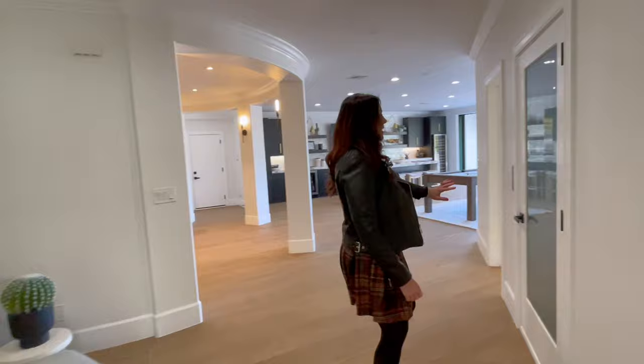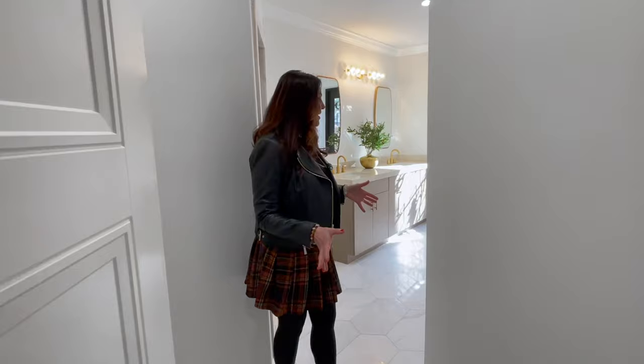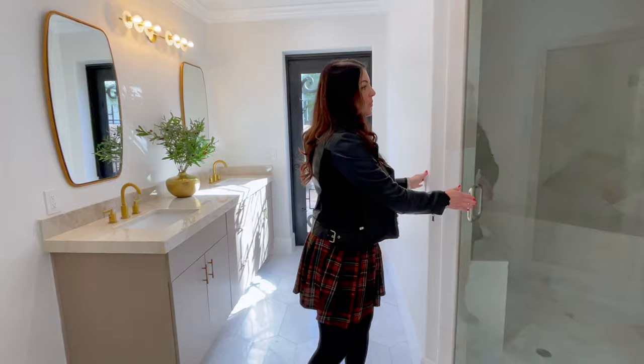This is where the elevator would come down to that third floor, this basement level. And then in this space is a beautifully done, this is the pool bath. So this is why I say this would make a great wellness space. This pool bath is fantastic. So what we have here is, I'm gonna turn the light on and the fan's gonna come on. This is a full steam shower.